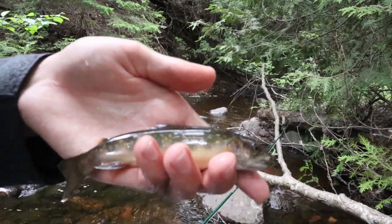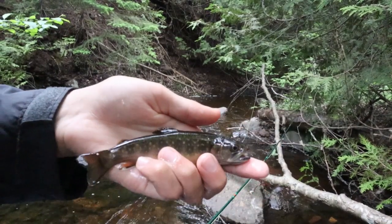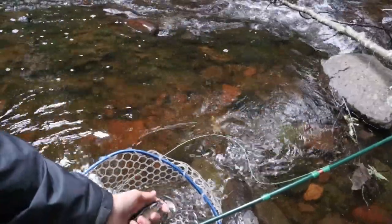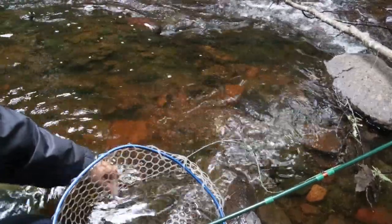Just a little guy, when he mowed down that dry, he's gone. What a little beauty. Get him back here. There he goes.